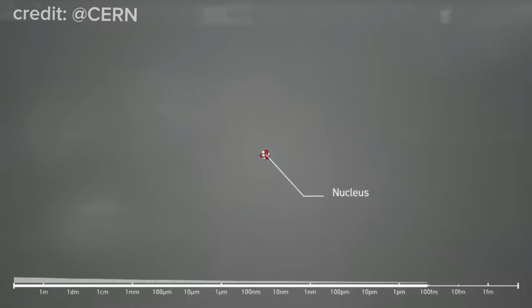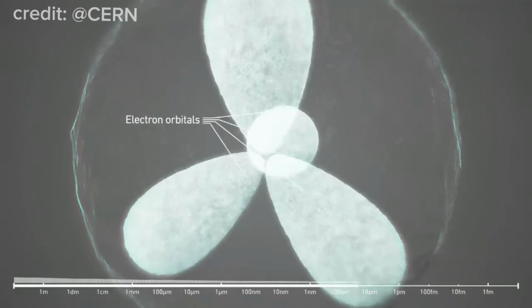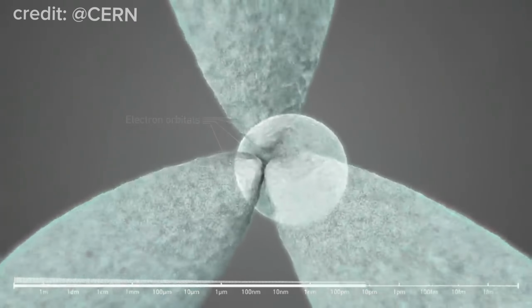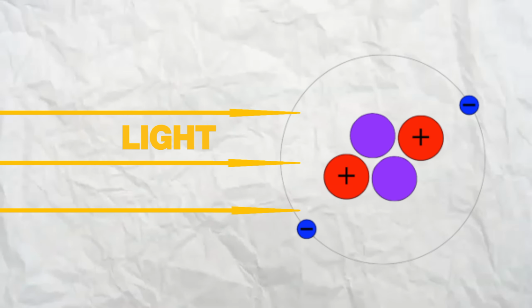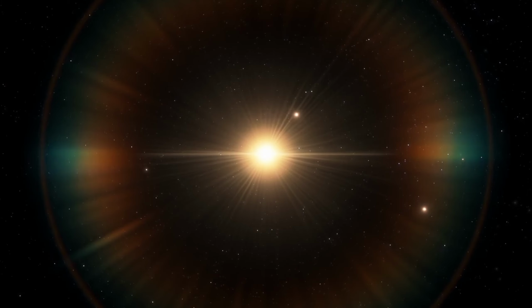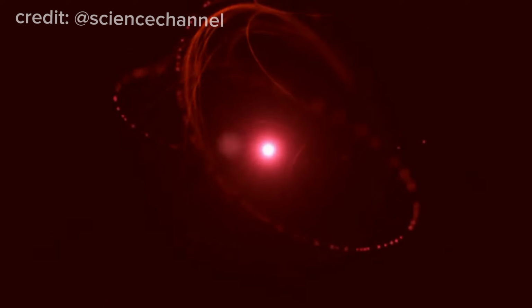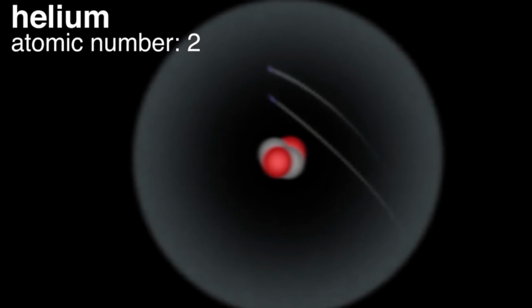While atoms are indeed mostly empty space, the void is filled with the electromagnetic fields generated by the electrons within the atom. These affect light waves as they move through materials, preventing them from passing straight through unimpeded. There are 2 ways to explain the solid appearance of everyday objects, which are made of atoms with lots of empty space inside. Because electrons spin really fast. Even if most of the atom consists of empty space, electrons are spinning very fast.